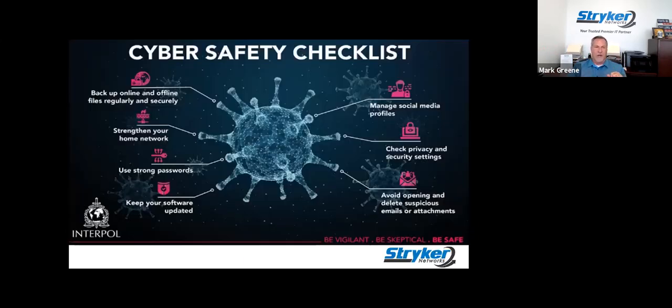Just a little checklist: make sure you have good backups, both online and offline. Strengthen your home network, and for people who work from home, make sure there's antivirus, anti-malware, and spyware protection on those local machines because they're now detached from the network. Make sure everybody uses and enforces strong passwords. Keep all your software and operating systems up to date. Again, that can all be done through technology. Manage your social media profiles so that you're not putting too much information in there. Less is better. Check all the privacy and security settings on your network and your computers.